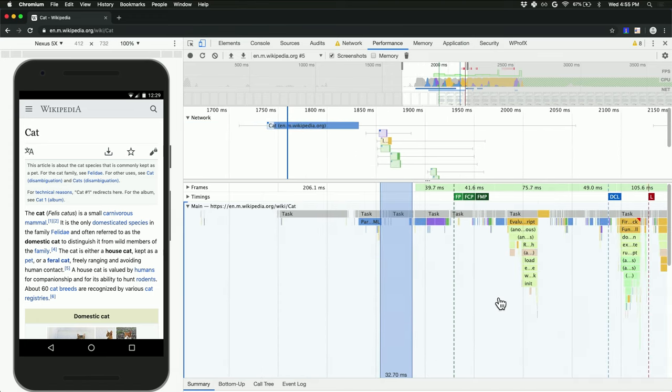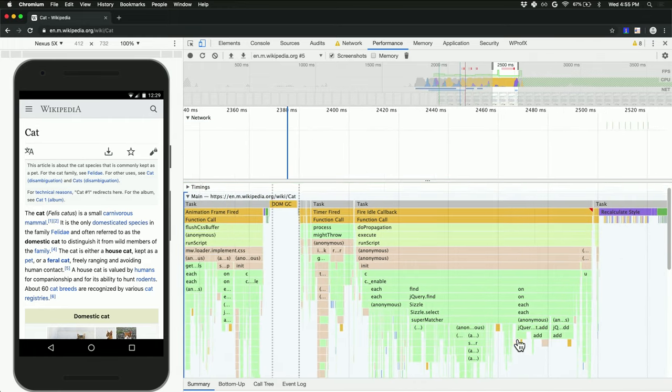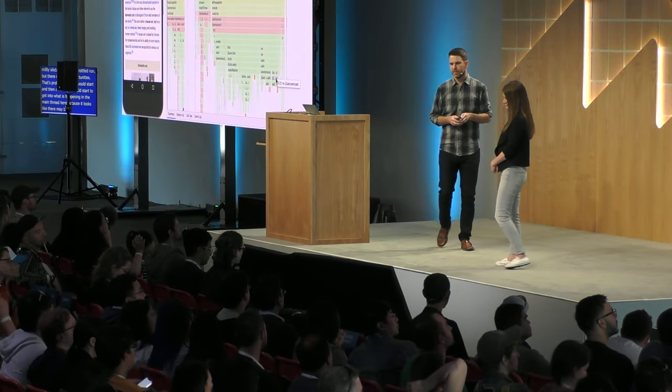There's a lot of opportunities. That's probably where I'd start. And then afterwards, I'd start to get into what is happening in the main thread over here, because it looks like there might be some opportunities for improvement. So that's what we can do with the DevTools Perf panel. Back to our slides, I guess.